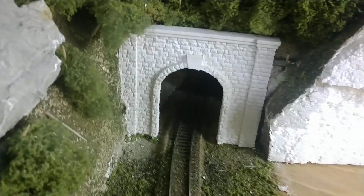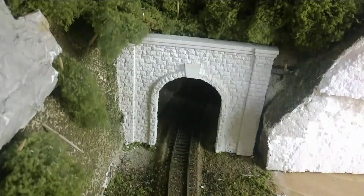That's in place now. Not glued, but it's in place where nothing hits the train, all that, so that's all done. Alright, on to the other side.